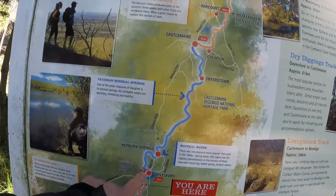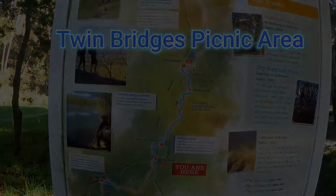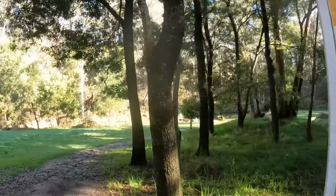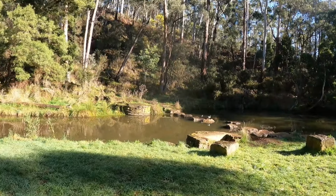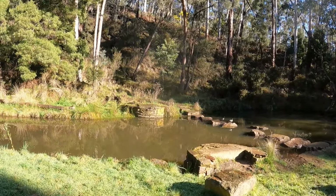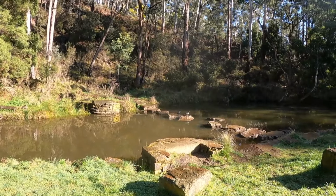We are here. It's called Two Bridges Picnic Area, I believe. Quite a nice little picnic spot. And today we're going to head towards Darky's Hut, which is up a bit past Maldon. Should be a nice ride now the sun's come out.